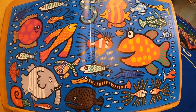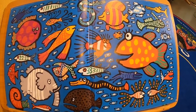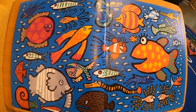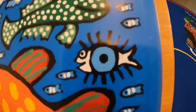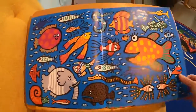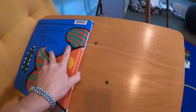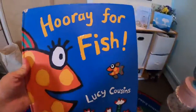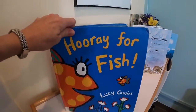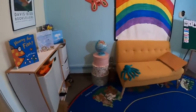Wow, look at all the fish. Do you have a favorite fish? To pick one from this group, it might be the eyeball fish, because I just think that's cool. The end. Okay, so our next song is about fish, and it's about counting.